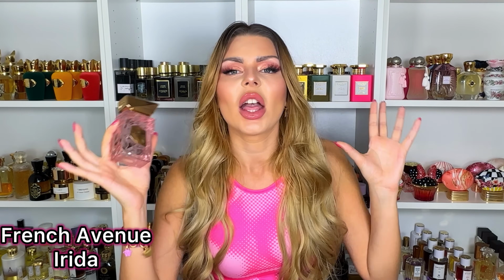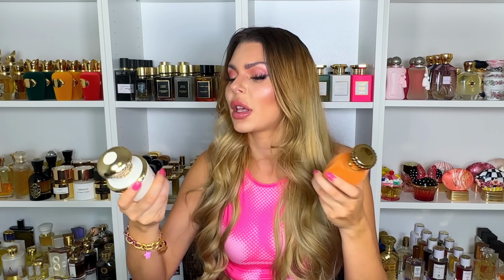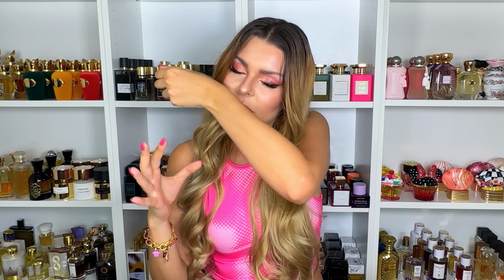Does it blow me away? No. The two that I really actually liked, like I said, are those two. I particularly really like them. If they would release them under a niche brand or a designer or anything else, I would still buy them because I feel like they're really, really nice. These three are okay. I feel like this one's actually my favorite, but it still doesn't blow me away. Again, I am smelling it now. I'm getting way too much jasmine for my liking. I like jasmine, don't get me wrong, but it's almost like a soapy jasmine.